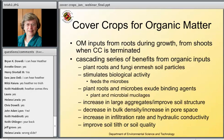Now, cover crops for organic matter is why many people use them. Of course, we get inputs, carbon compounds from the roots, exuded from the roots, given off by the roots while the crop is growing, and then we get it from the above ground part or the shoots when the cover crop is terminated. And there's a lot of information out there about what cover crops do in terms of their benefits, and people will say, well, it improves the physical and the chemical and the biological properties, but essentially it does all these things because it puts carbon, food for microbes, into the system, right?